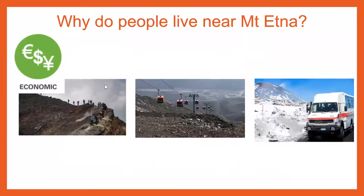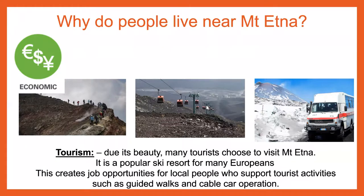Another reason, this falls under economics. So we can see there are lots of people here. There are lots of people visiting. So tourism is a big income for people who live near Mount Etna. And that's due to its beauty. So a lot of tourists choose to visit Mount Etna because it is a very beautiful landscape. It's very nice scenery. People like to go and see something different, something that they don't have in their own country, perhaps. It's a popular ski resort.